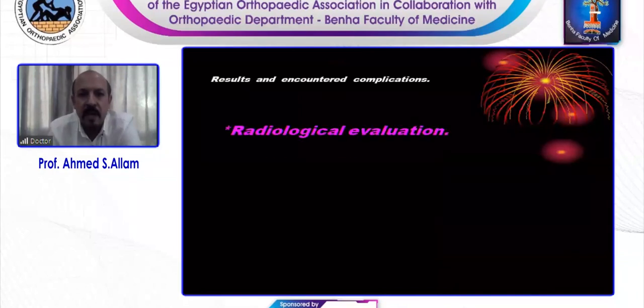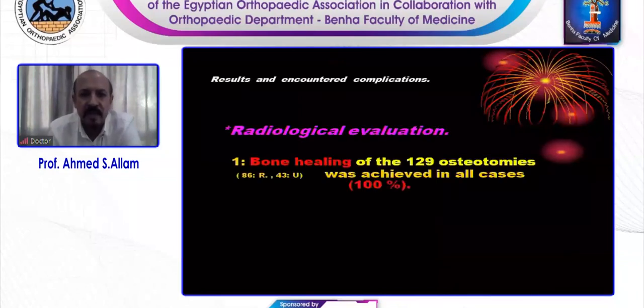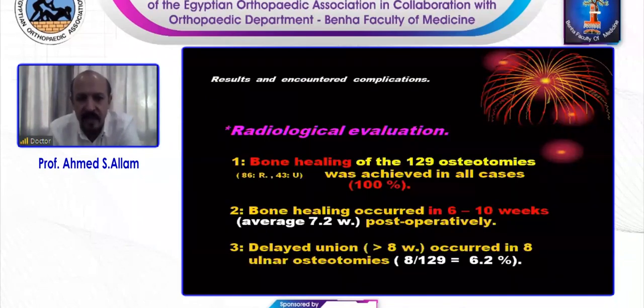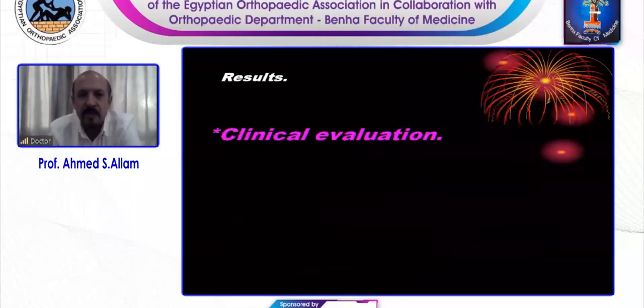About the results, radiologically, bone healing of all osteotomies was obtained. Bone healing occurred in an average of 7 weeks. Delayed union of 8 ulnar osteotomies occurred, but they united finally.